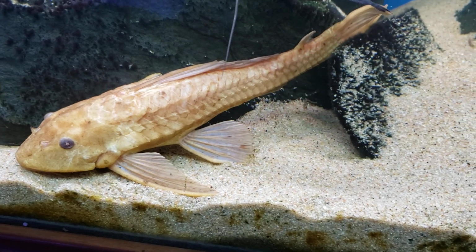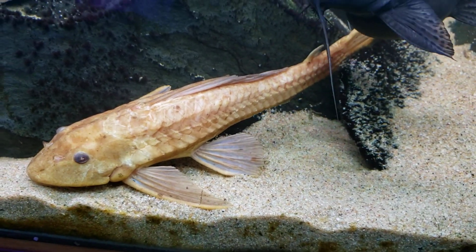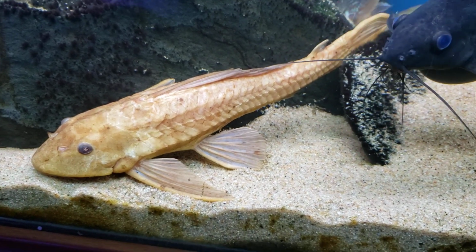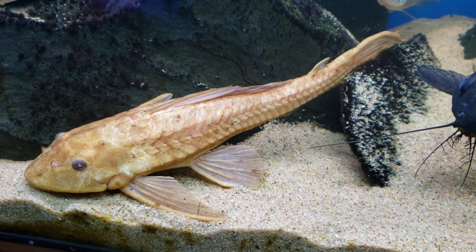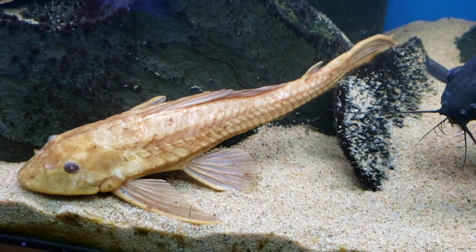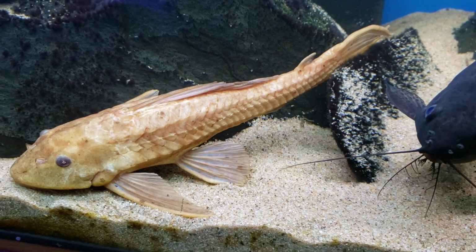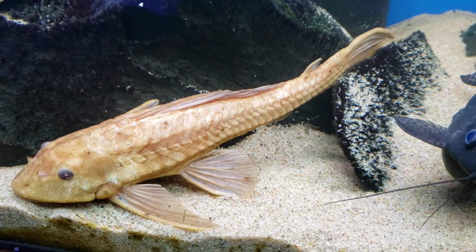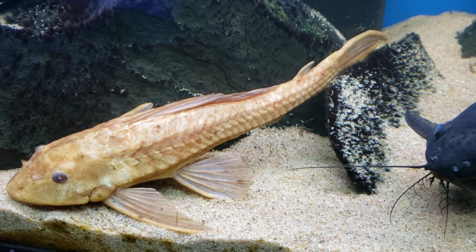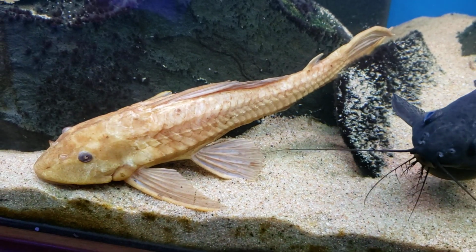And these guys just come out during the day, so you can see them. They don't hide, they're not particularly shy. Their scientific name is Pterygoplichthys scrofus. Let's just go with scrofus.